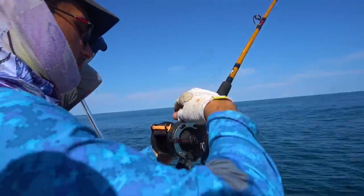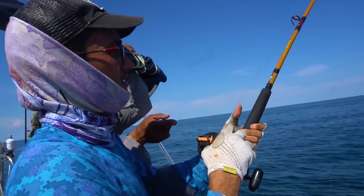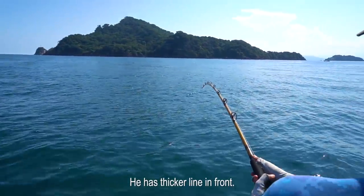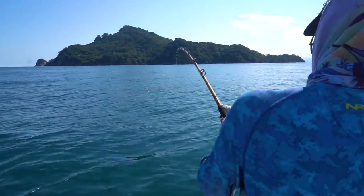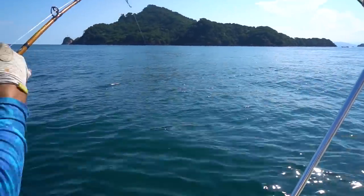You know what's funny too is that we had just said maybe we should move, like we've done this enough. I'm glad we stayed. He has thicker line in front. He's got thicker line there, nice. So Kevin's onto some thicker line after the third knot in this dude's hand line. I still can't believe it. I can't believe this either.